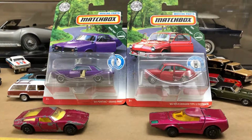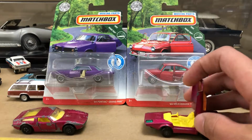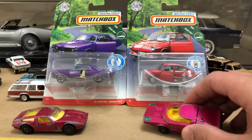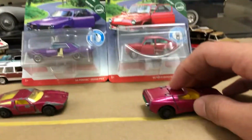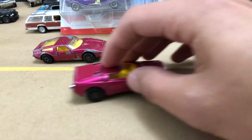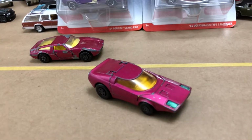These are early 70s cars, Matchbox line, and they're kind of cool. Got the Maserati and then the fantasy car. One of the few ones I was able to find without this thing blown off. So it still had that. And it's got the moving parts too, so you run it along, you can see the exhaust go back and forth. Thought that was cool.